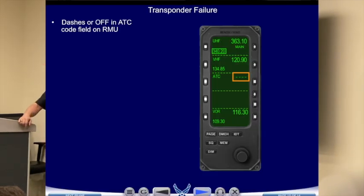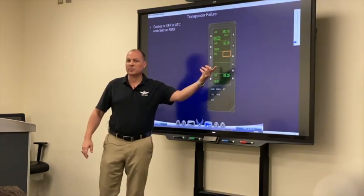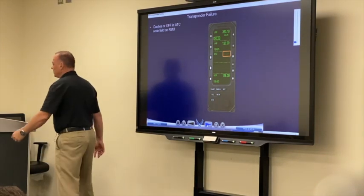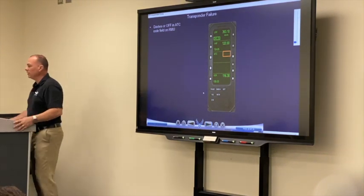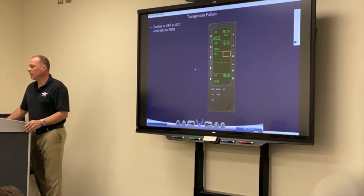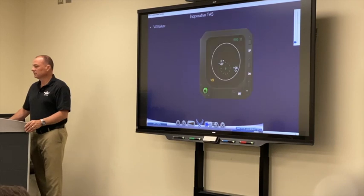Dashes in your transponder, that should always be a number. If there's dashes there, your transponder's not working. You may be relegated to stay on the ground depending on what your mission is required to do. If you are a pattern only or staying near Randolph, you may get special allowance to fly. Probably not, though. They're a little more type A now.